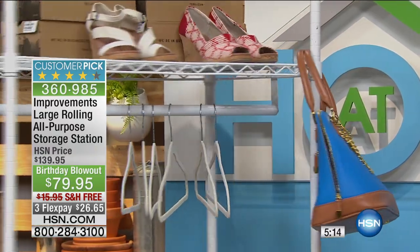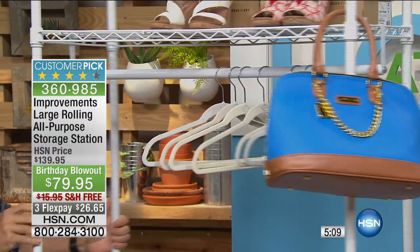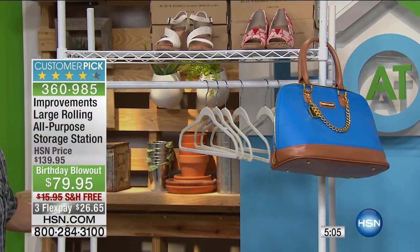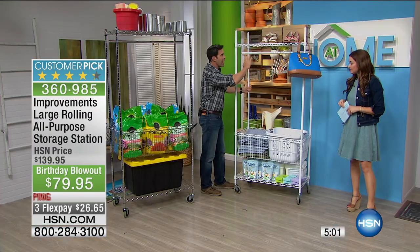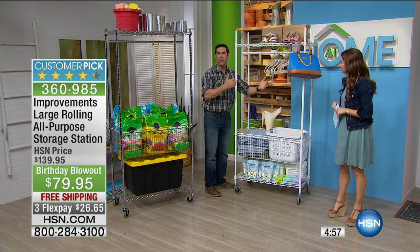Or if you're using it for guests, you can put the guest linens on there and roll it in, roll it out, for your guests to be able to hang their clothes and feel at home. This summer, we get so many visitors in Florida. Now you've got a place for them to put their shoes, their clothes, hang their coats and shirts and jackets, and feel at home, and they're not mixing in with your clothes.